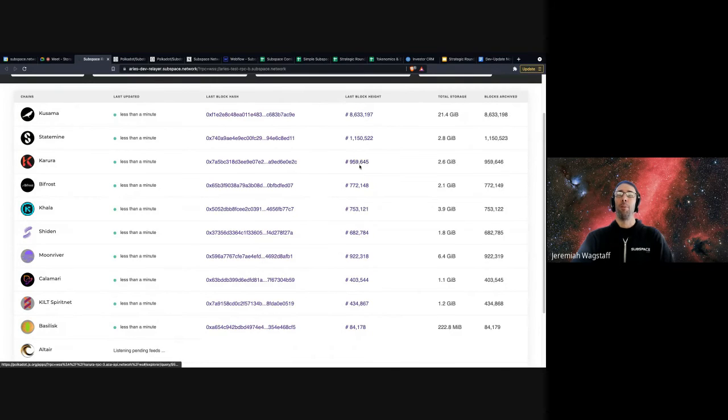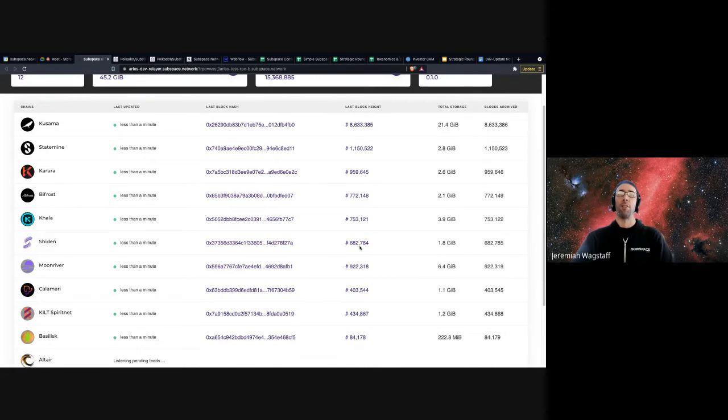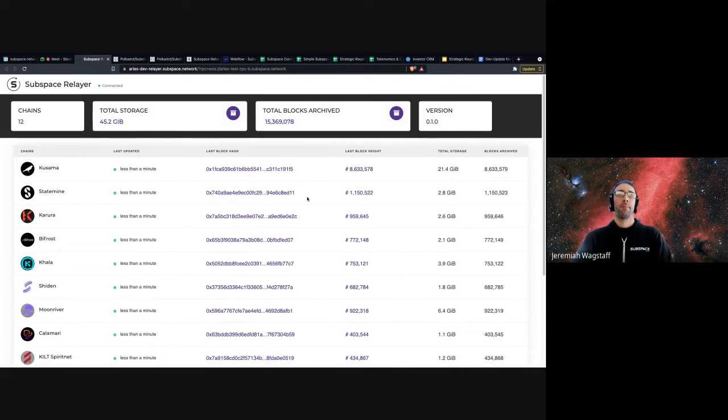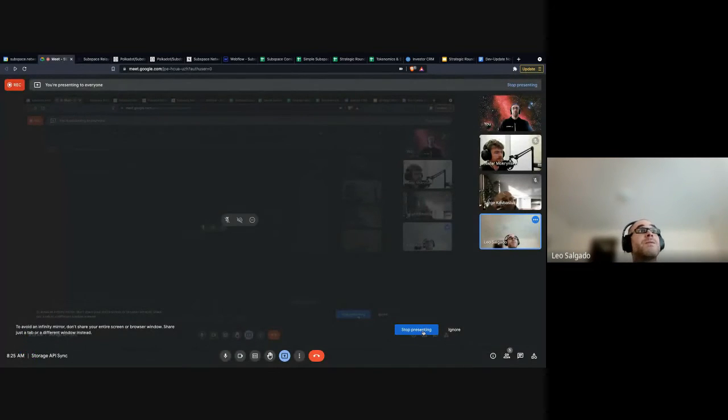That's one way to do it. Yeah, that's a good point. Just sort it by last block height as the default. I think that's great. Yeah, that's the simple solution there. They are not even close, so the order shouldn't be affected in real time.